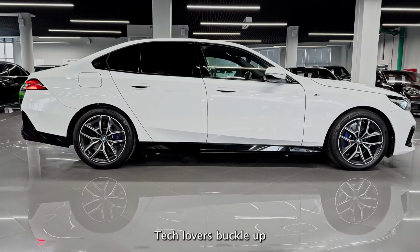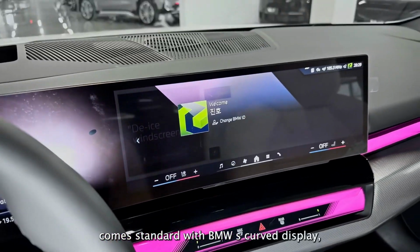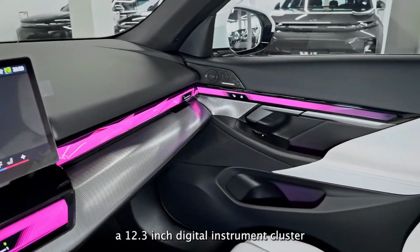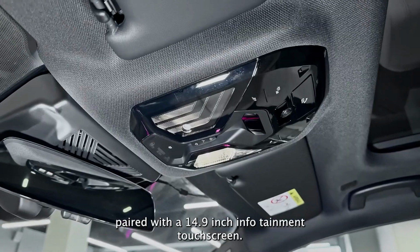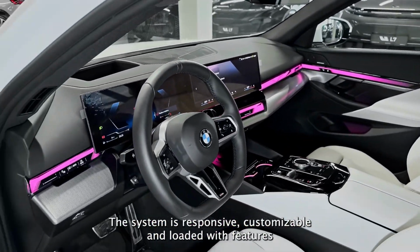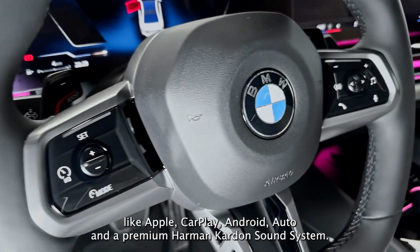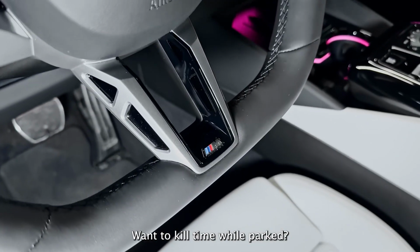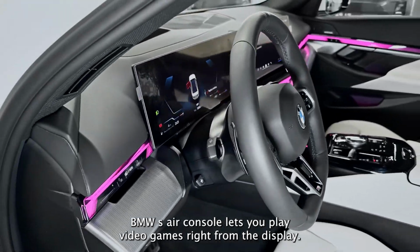Tech lovers, buckle up. Every 2025 5 Series comes standard with BMW's curved display. A 12.3-inch digital instrument cluster paired with a 14.9-inch infotainment touchscreen. The system is responsive, customizable, and loaded with features like Apple CarPlay, Android Auto, and a premium Harman Kardon sound system. Want to kill time while parked? BMW's AirConsole lets you play video games right from the display.